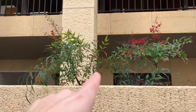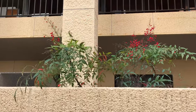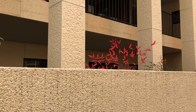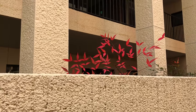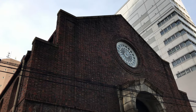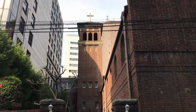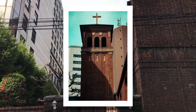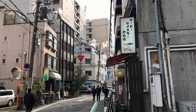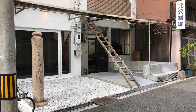This plant there is called Nanten in Japanese. And this year I really start to notice and like it. And look at that. That's the same. Interesting element of decoration, a ladder.